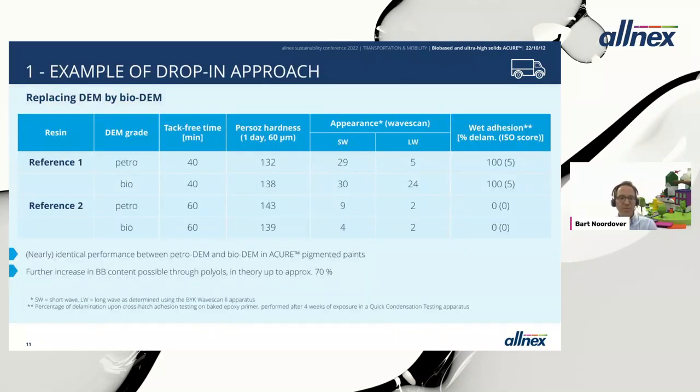Let's have a look at the drop-in approach first. And of course, it does what we hoped it would do, being that it doesn't really change a whole lot. So we replaced the petro-based diethyl malonate by a bio-based diethyl malonate. And if you look at the performance in two reference resins, which were then formulated into a white pigmented paint, we basically see that the performance is nearly identical. And this is, of course, what you hope.